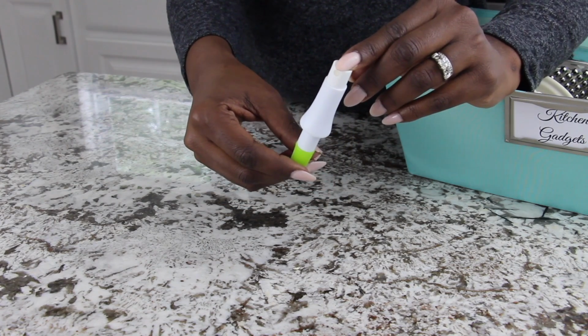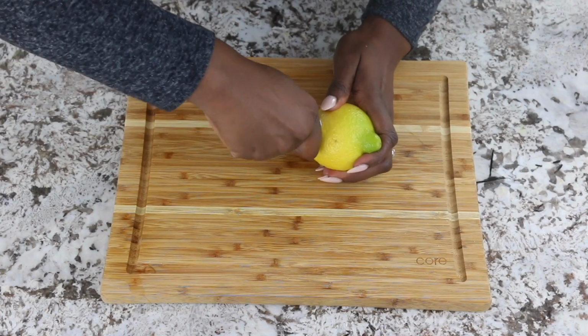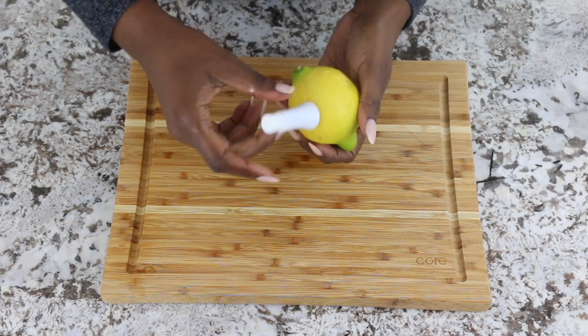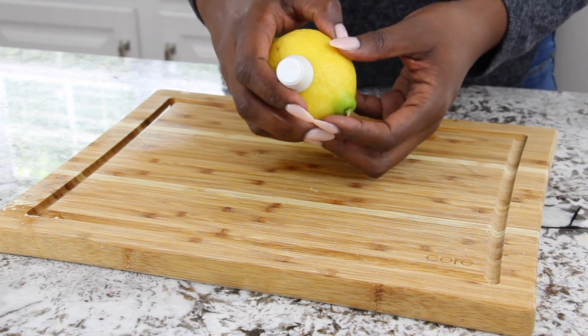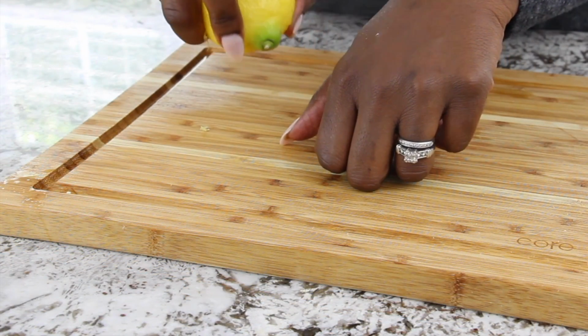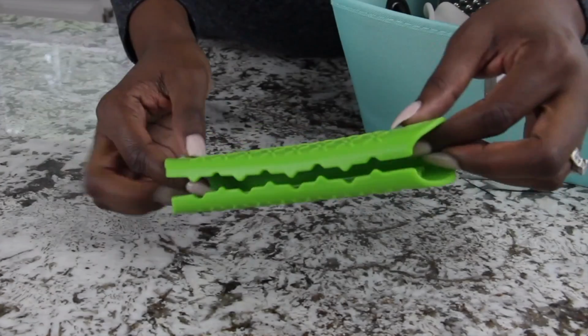Another one is the spritzer here, which I love. I think I've shown this years ago on the channel, but basically it turns your lemons and your oranges and your limes into little spray bottles. You simply puncture it right into that lemon, and it creates a spray bottle, and it allows you to take the juices inside the lemon and spray them. It works really well, actually. I love that it is something so simple, but it works really well. This is great for your salads if you want to put some lemon or some orange on your salad.